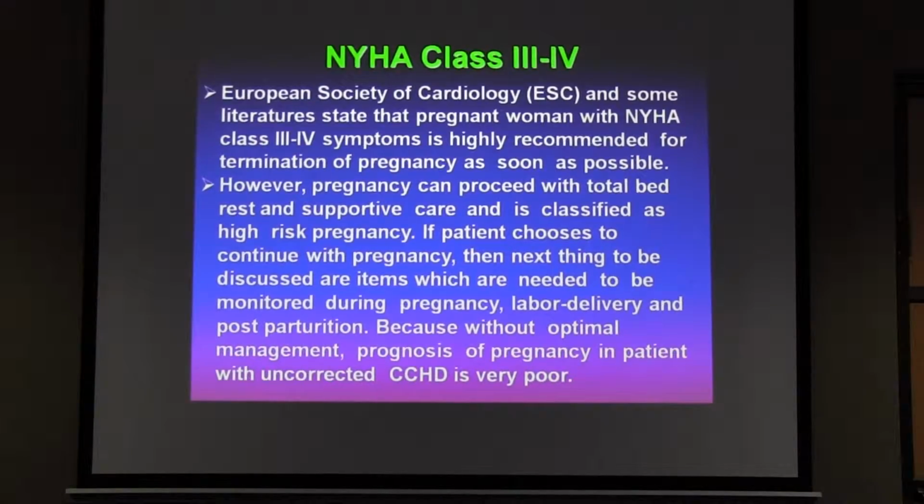If the patient chooses to continue with pregnancy, the next things to be discussed are the items which need to be monitored during pregnancy: labor, delivery, and postpartum. Without optimal management, the prognosis of pregnancy in these patients with uncorrected cyanotic congenital heart disease is extremely poor.